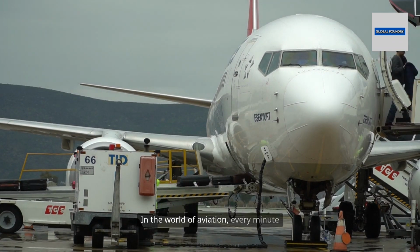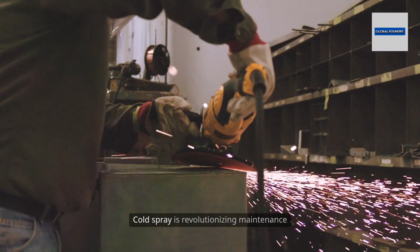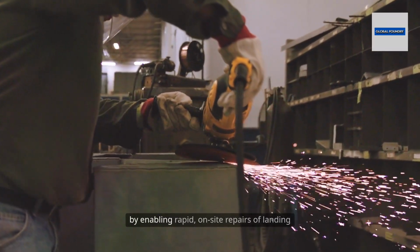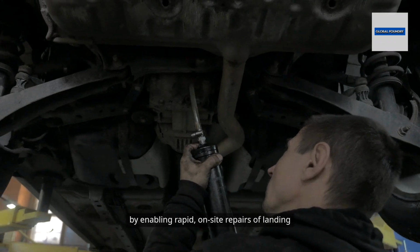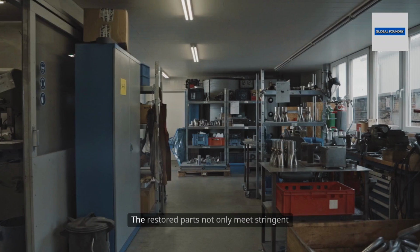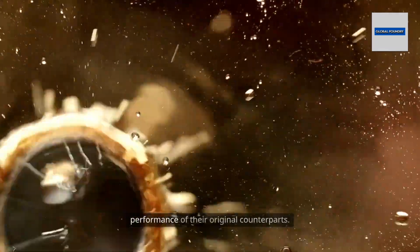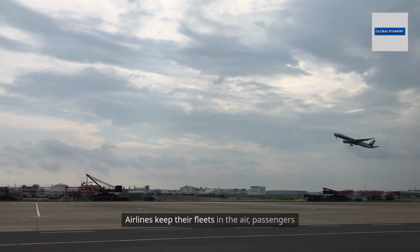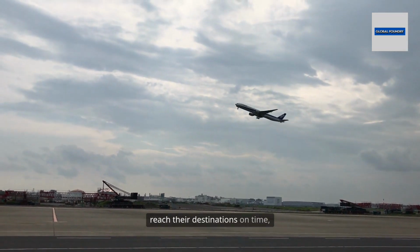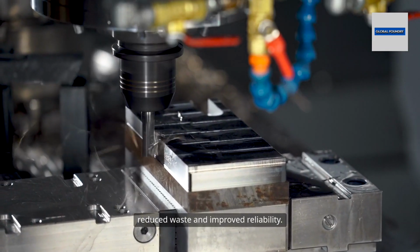In the world of aviation, every minute an aircraft spends on the ground is costly. Cold spray is revolutionizing maintenance by enabling rapid on-site repairs of landing gear, engine casings, and structural supports. The restored parts not only meet stringent safety requirements but often exceed the performance of their original counterparts. Airlines keep their fleets in the air, passengers reach their destinations on time, and the industry as a whole benefits from reduced waste and improved reliability.